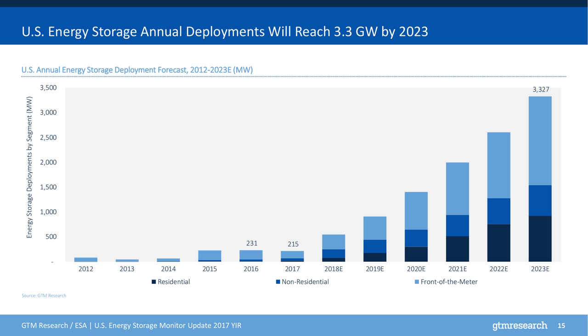On a gigawatt scale, we're seeing U.S. energy storage annual deployments reaching 3.3 gigawatts by 2023. In addition, one thing that I'm especially excited about, and Brett, I assure you are too, is that behind-the-meter deployments, residential plus non-residential, are going to make up half of that annual market by 2022. This is an inflection point that is really exciting from a scaling of this market.